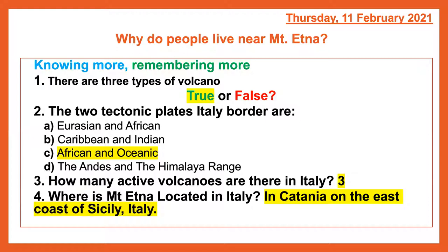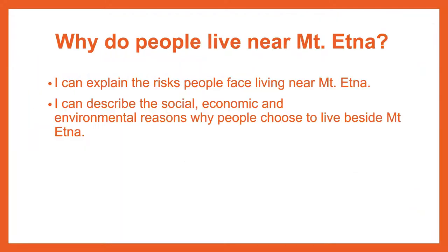Question three, how many active volcanoes are there in Italy? There are three. And question four, where is Mount Etna located in Italy? It is located in Catania on the east coast of Sicily in Italy. So well done if you managed to get those correct.